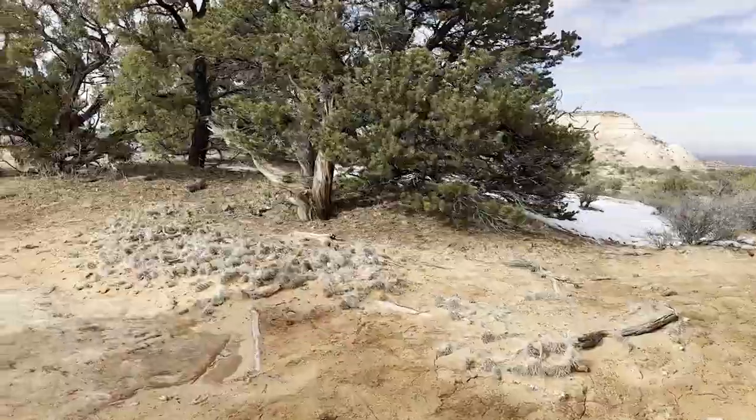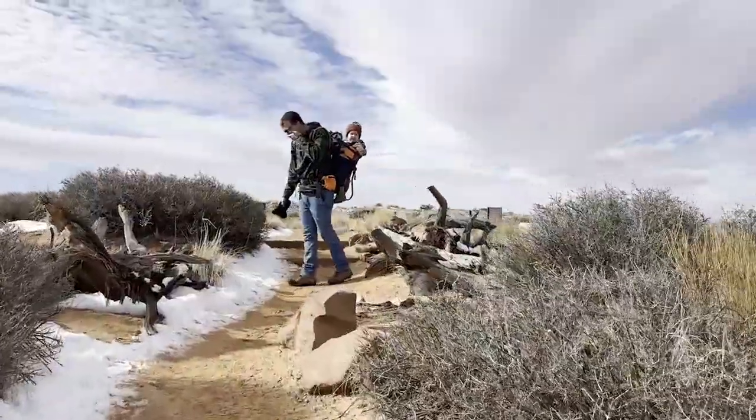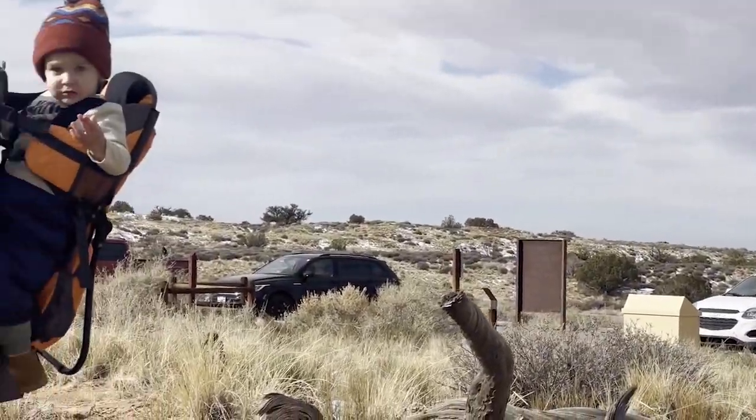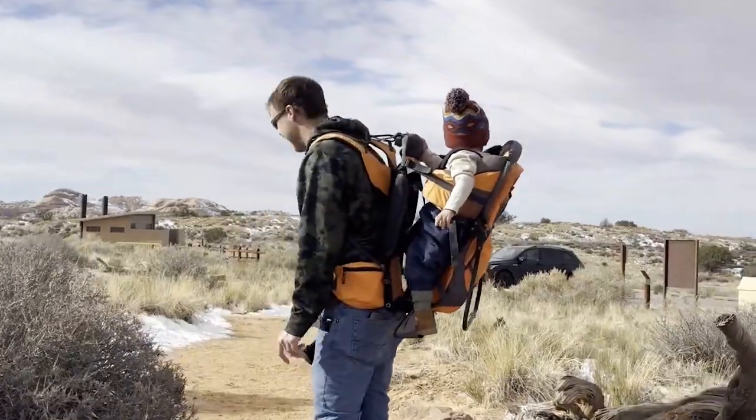Here's another huge area of cacti. Look at how many there are. We are on our final descent. Our car is right over there. And we did it. Easton, say we did it. Good.